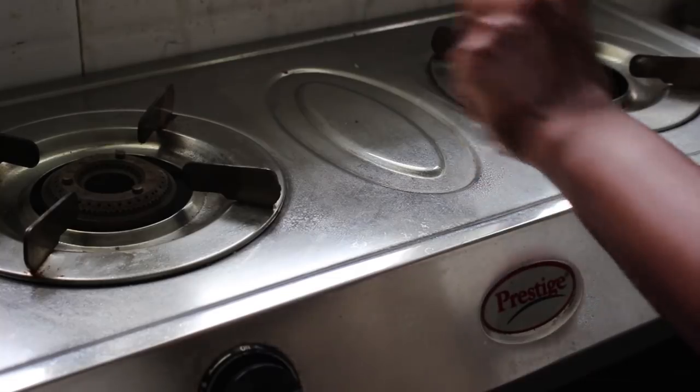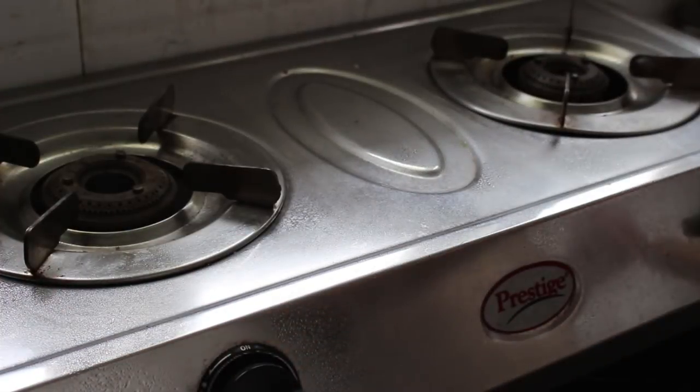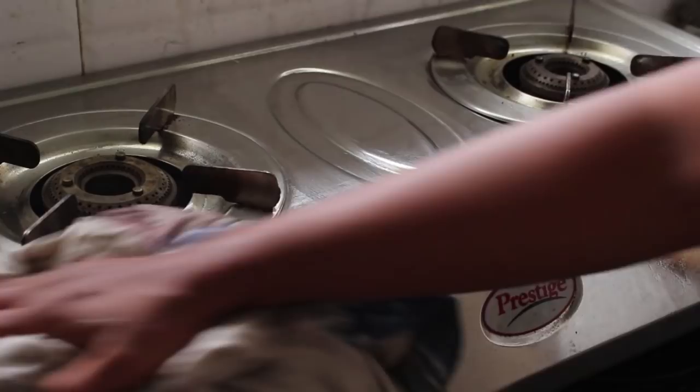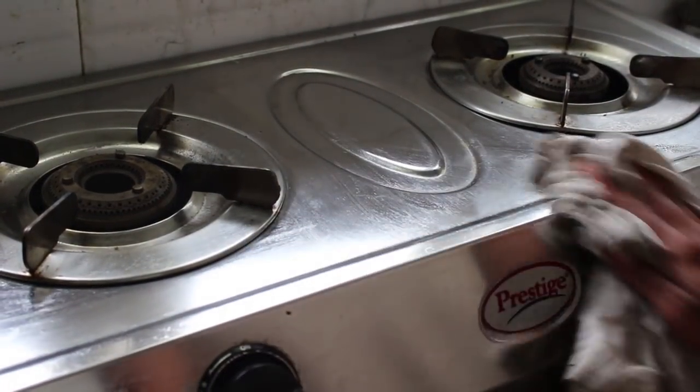Of course you can use a microfiber cloth, but you know what? Waste not, want not. Why would you want to invest or spend on a microfiber cloth, especially if you have an old t-shirt that you don't want to wear anymore? It's cotton, it absorbs most of the moisture. Well, it's not a bad idea to reuse. So this is my way of recycling and reusing, I guess.